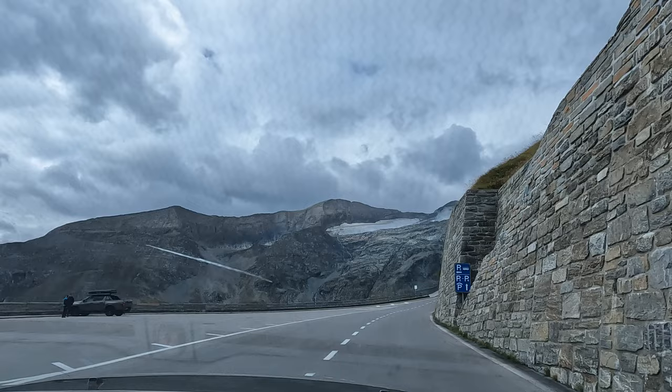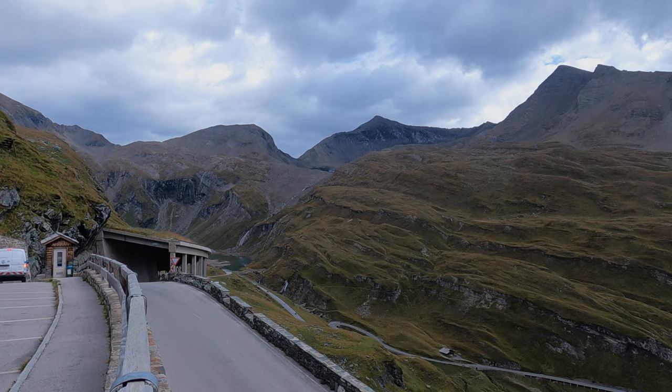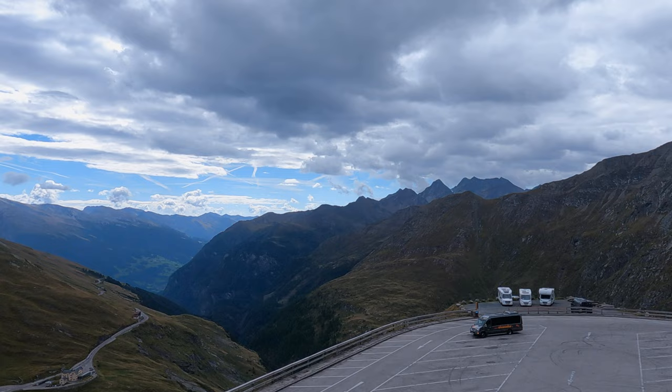There is a lot of parking up here. They obviously expect lots of people. And there is a partially dried up lake down there. There's supposed to be a waterfall, but it's just a trickle. It's been so dry this year. The air's very thin, I have to say. Makes you a little bit breathless. A few motorhomes and camper vans parked up over there. A hell of a spot.